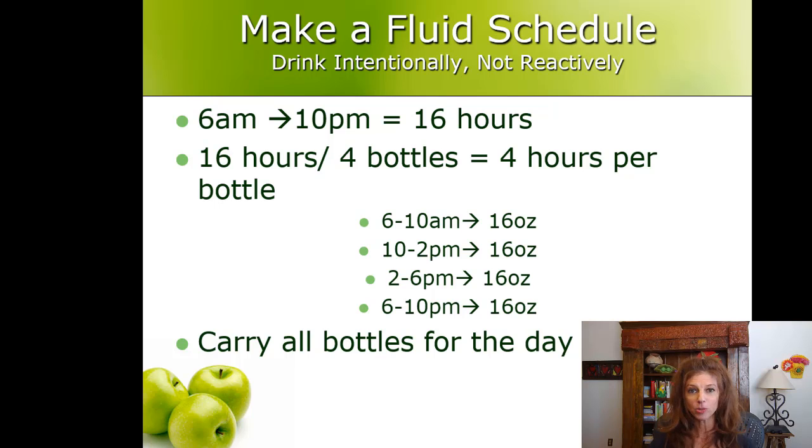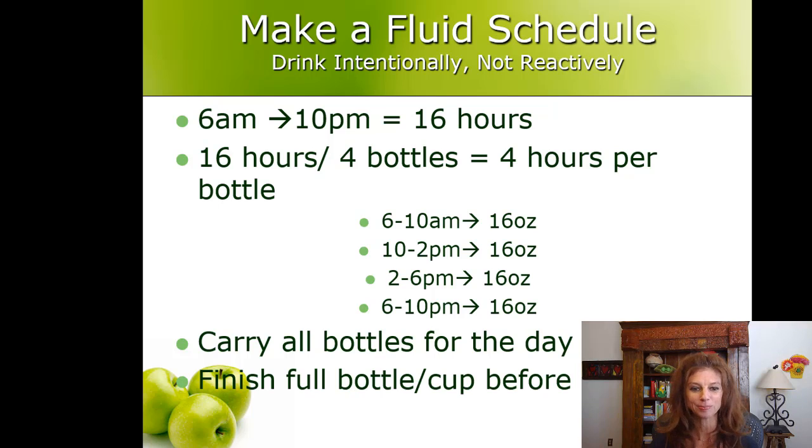This is another great tip. Carry all the bottles with you for the day. And if you use reusable bottles, maybe get 4 of them, 4 16-ounce bottles, fill them all up at the top of the day and carry them with you. Sometimes a barrier to drinking is having one bottle and then having to go refill it. And you either forget or you get too busy and you never get around to it. So having everything you need for the day already at the top of the day and then working your way down through it is a great strategy. It works like a charm.